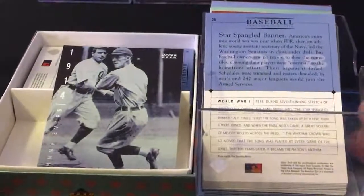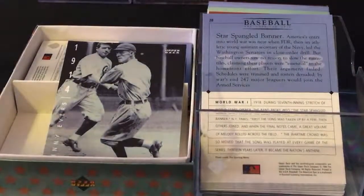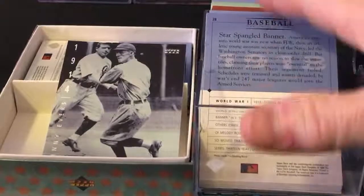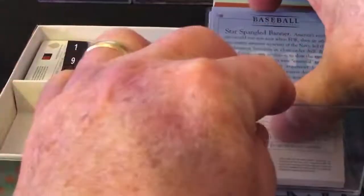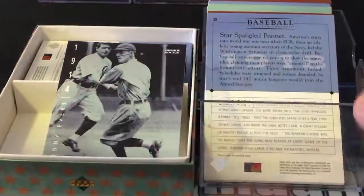Okay. Let me get this situated again. All right, Johnny Evers in 1914 there, but now on to the next card, number 28, the Star-Spangled Banner.